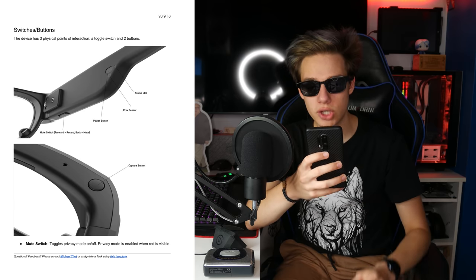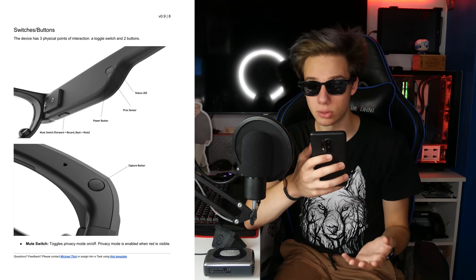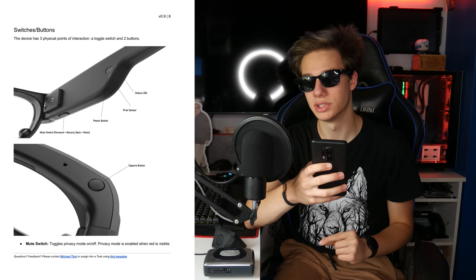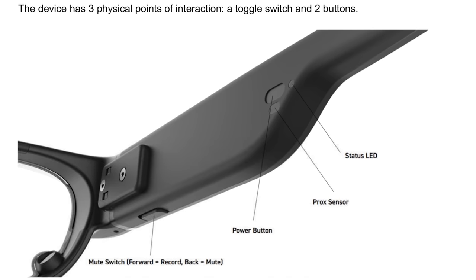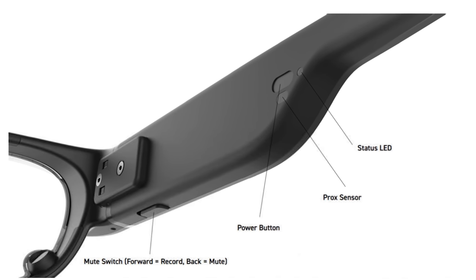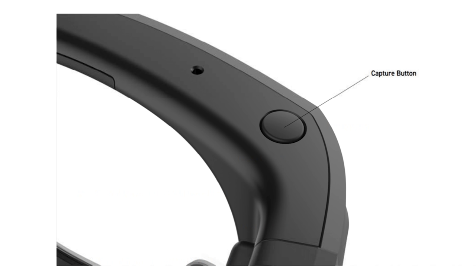But looking down, the switches and buttons. We seem to have one really large button, which is the mute switch. Forward equals record, and back equals mute. So I would assume that's actually the record switch, and that's what it should be called. We've got the power button a little further, the proximity sensor, status LED, and then up top we've got the capture button right above the lenses.